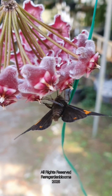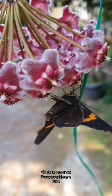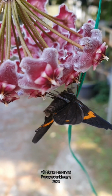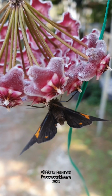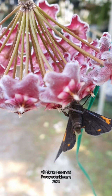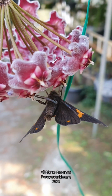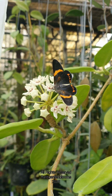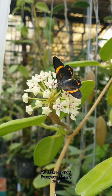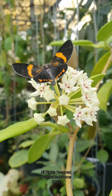This structure ensures efficient pollen transfer, as a single pollinium can contain numerous pollen grains, increasing the chances of successful fertilization. The way these pollinia are attached to the pollinator is also critical. Some Hoyas have sticky pollinia that adhere easily to the pollinator's body, while others have specialized structures that help the pollinia latch on securely.